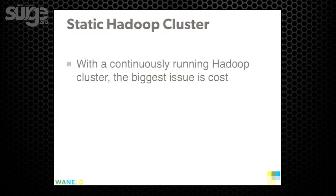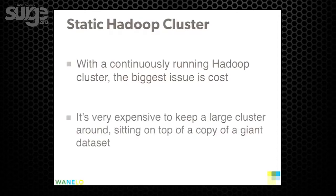If you have a static Hadoop cluster or permanent, you're basically continually running Hadoop. You can run queries ad hoc at any given time, it's available to you. But the biggest issue is cost. It's expensive to keep around a large Hadoop cluster that sits on top of a copy of your data, especially if you have terabytes of data.